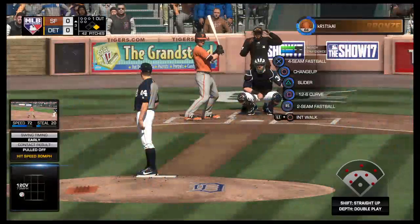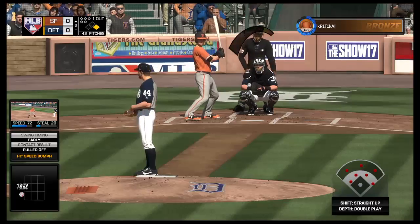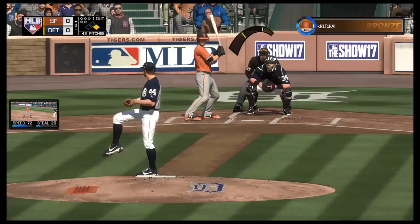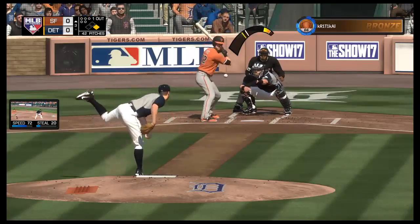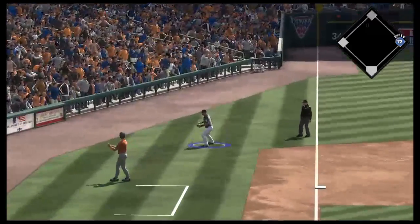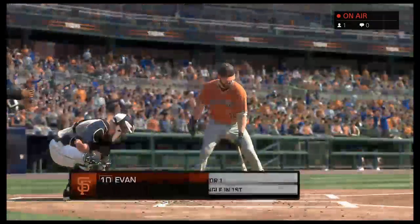Striding in once again, Joe Panik. 0 for 1 for him here in this one. He's set. Here it comes. Now a swing and a ball popped high in the air over toward foul ground. Candelario is over now, and he's got it for out number 2.